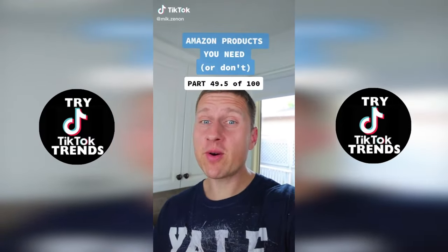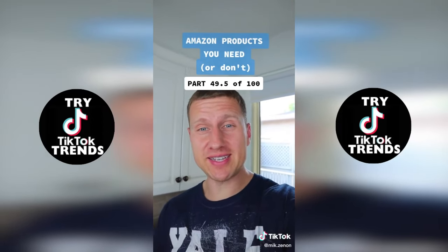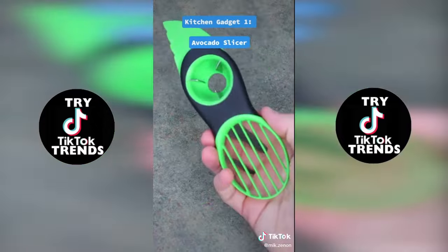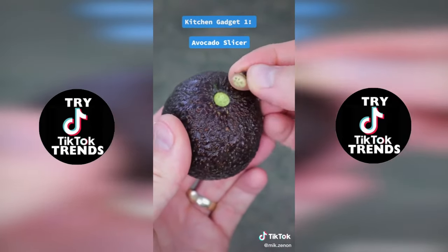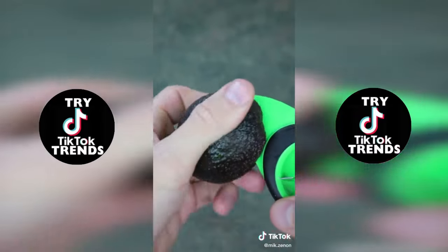Amazon products you need or don't, part 49 and a half of 100. I have two finds for you guys today. This is a 3-in-1 avocado slicer. Peel off the cap to make sure the fruit is ripe. You are looking for yellow or green. Slice the avocado lengthwise with the blade.